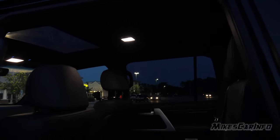Also, the dome light gives you illumination in the floorboard as well because of the way it's positioned, right there between the seat and the floor. So it illuminates the seats. It also illuminates the floor a little bit. Even with the black, I can see fairly well in here. And of course, you have that dome light in the cargo area spilling over and giving you a little bit of extra light here as well.